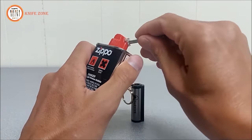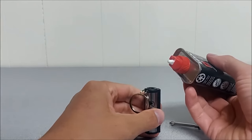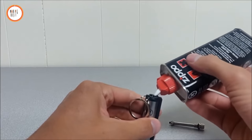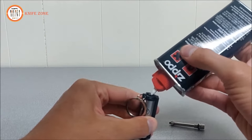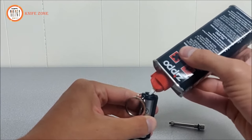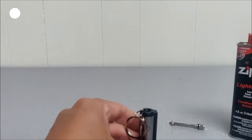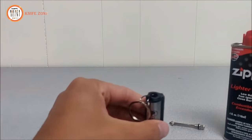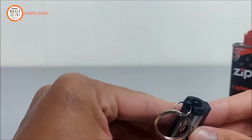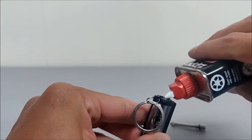When not in use and securely screwed into its base, the wick gradually saturates, ensuring that even a small amount of lighter fluid can produce an abundant flame when needed. This keychain fire starter is designed for convenience, easily fitting onto your keyring, lanyard, car, or backpack alongside your gear, making it an ideal companion for day hikes or backpacking adventures. With the Survive Permanent Match, you're always ready to spark a flame wherever your outdoor adventures take you.